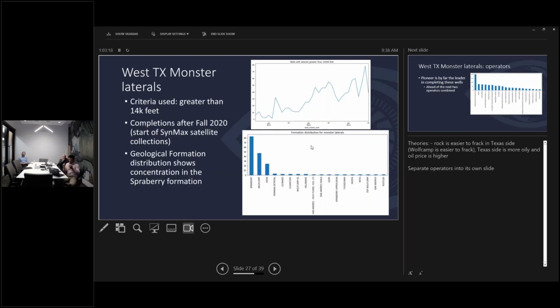As I touched on in the previous slide, I created this criteria for monster laterals, which are a little bit over 14,000 feet.